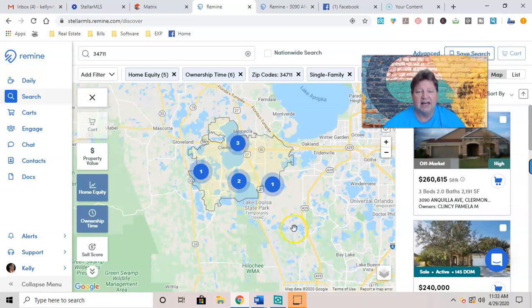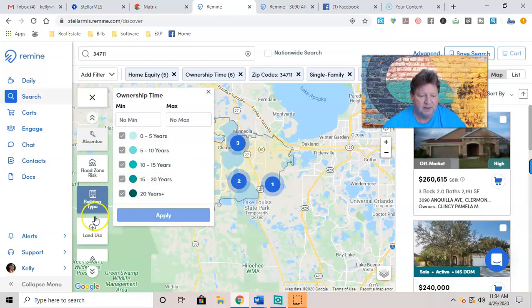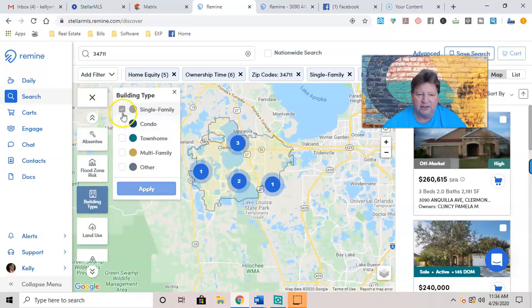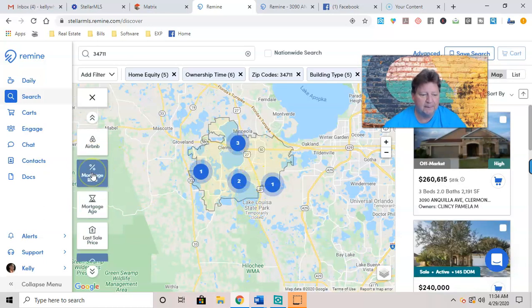What I did is I set up specific filters, and let me show you what I set up. For home equity, anybody that has equity of 0 to $750,000 in their home. Ownership time, anybody from 0 to 20-plus years. I went to building type and I did just single family. I could do townhomes, condos, multifamily, and other, and apply and see if it changes anything. And it didn't, but that's okay.